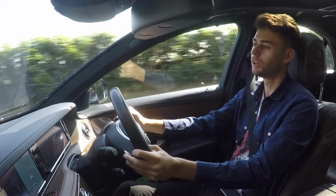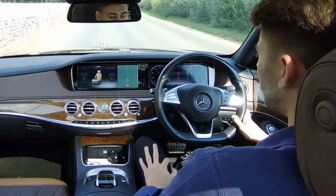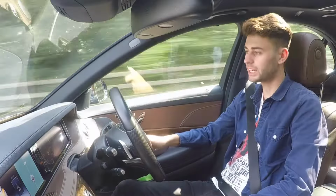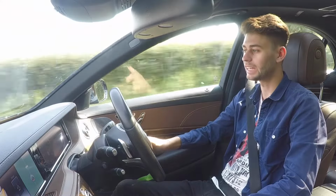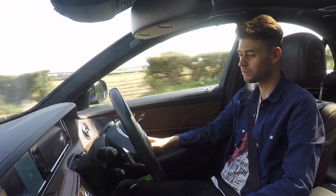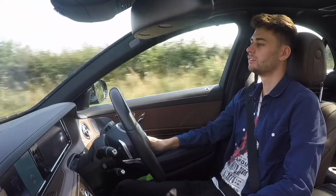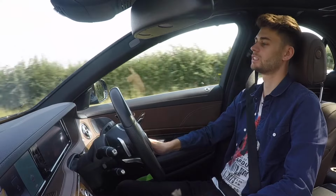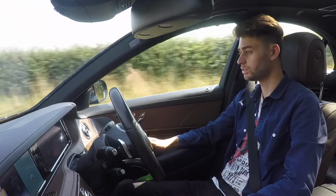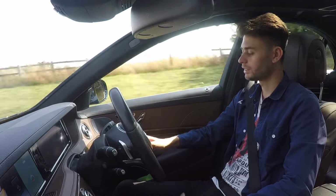This car is for either being chauffeured in or absolutely munching up miles. I think I could drive this car for many hours and get out and just feel completely relaxed and not really that tired at the other end. You've got super comfortable seats, very quiet, very cosseted. Yeah. And you've got all the usual driver assist systems, so you do have your cruise control and the like.